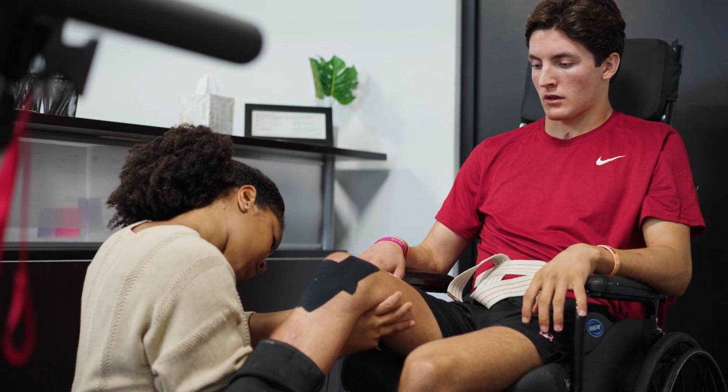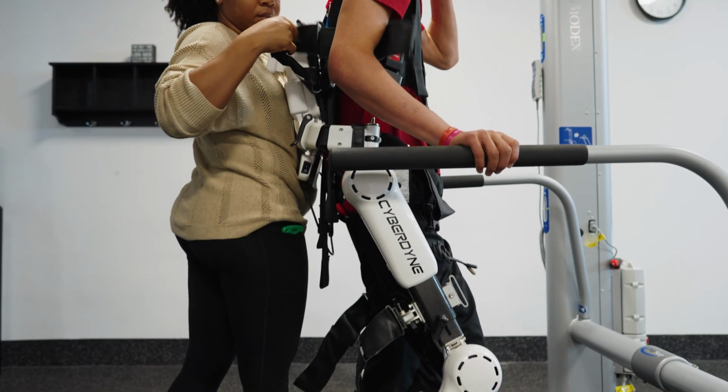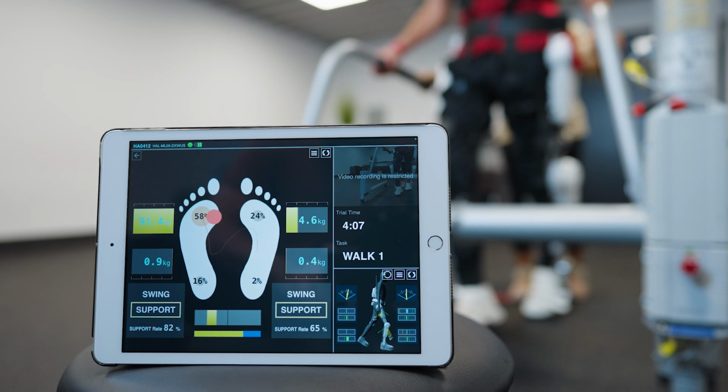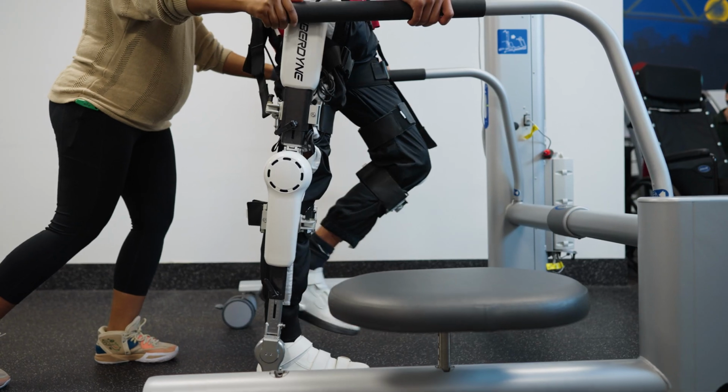The Hybrid Assistive Limb, also known as the HAL, is the first medical exoskeleton powered by the wearer's intention to move. HAL is the only medical exoskeleton that the FDA has cleared to actually improve function and ambulation in patients with stroke, spinal cord injuries, and progressive neuromuscular disorders. There's a lot of research out to support the use of HAL with patients with Parkinson's disease, traumatic brain injury, multiple sclerosis, ALS, and many other progressive neuromuscular disorders.